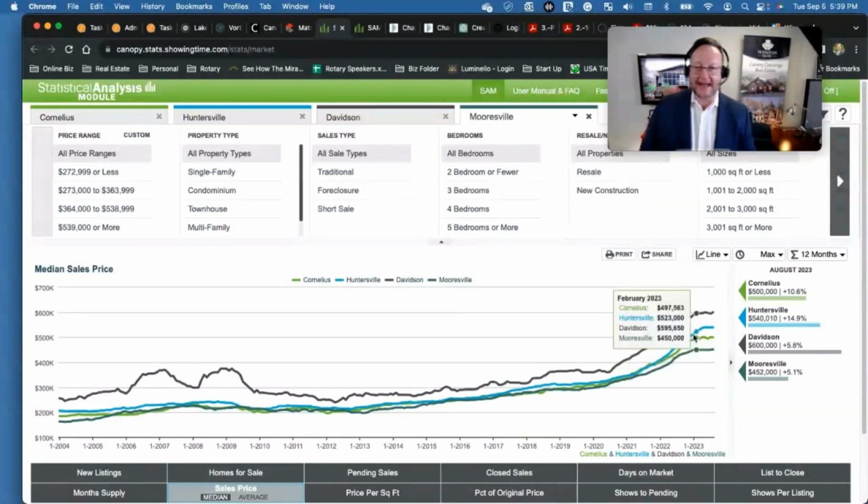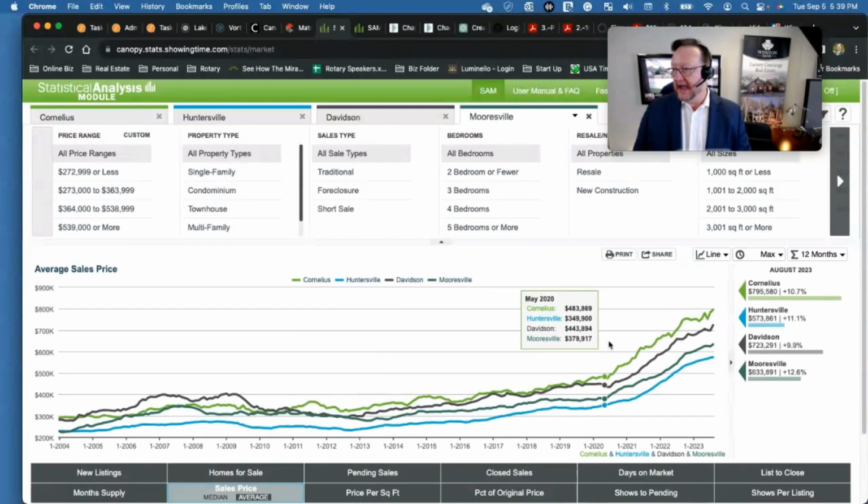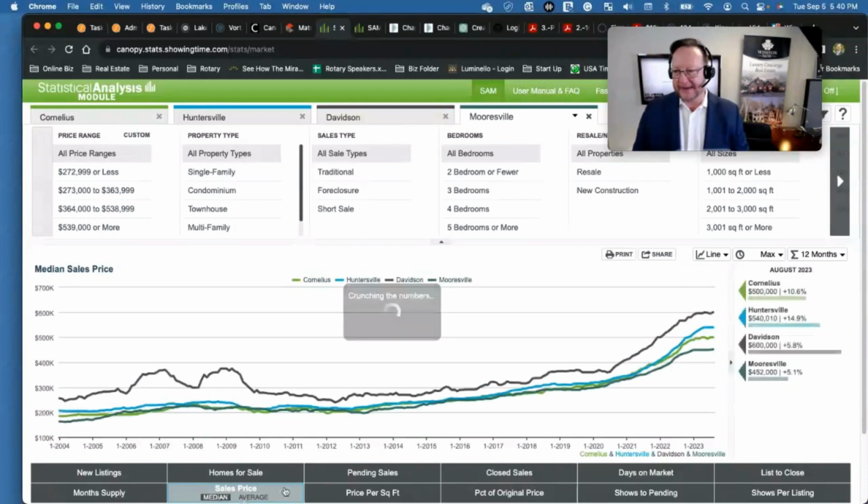So when you hear people say, oh my gosh, prices are going down, yes, in some parts of the United States the values are going down. Thankfully, we are staying pretty level. Now, if you look at the average, it's up around 795,000, 752. So we're still at a record high on the average. Median against 500, 540, 600, and 452.